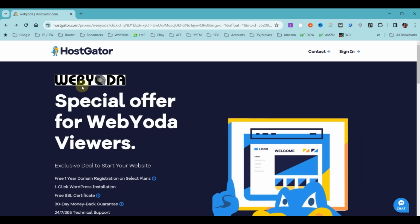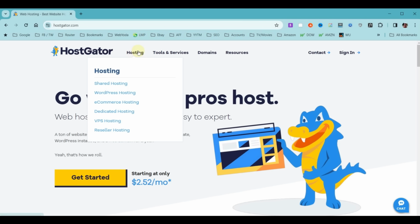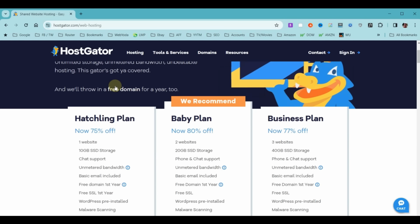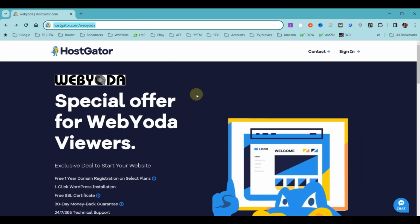If that's the case, just click on the HostGator logo at the top left, and this takes you to the main page for HostGator. Then go to Hosting and choose Shared Hosting. This should bring you to the page that shows you the plans that we're going to use in this video. In our case, we're going to assume the HostGator WebYoda partner page matches up pretty much with what you see on your screen, and proceed with purchasing our HostGator hosting, installing our WordPress, and then I'll give you complete instructions how to build your WordPress website at absolutely no cost to you.